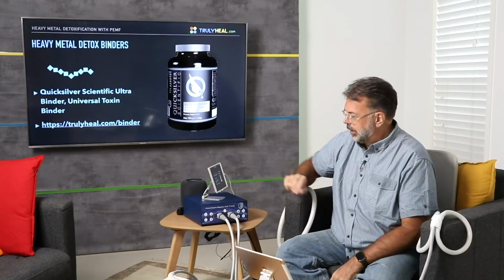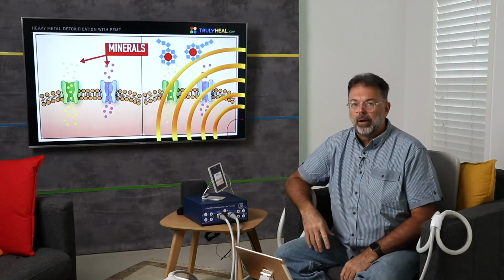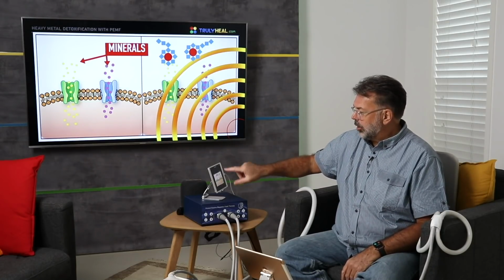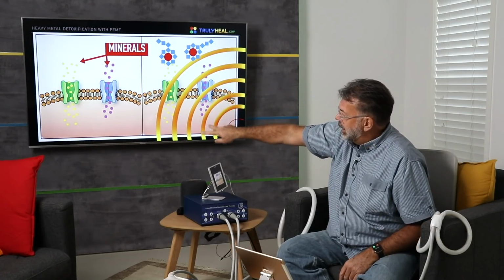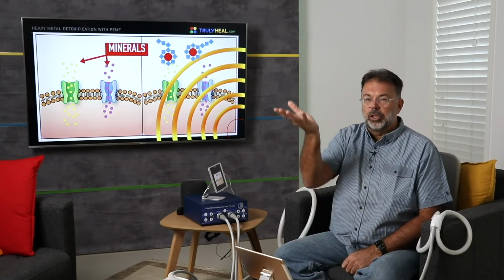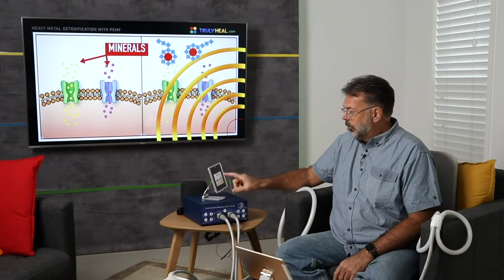So let me just pull in the whole thing again and look at what happens when we have the detox and we have them bound, and then we take in nutrients. And that's when your supplementation all of a sudden works. That's when your levels of deficiencies start to equilibrate. How cool is that?